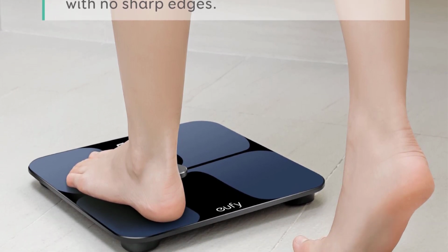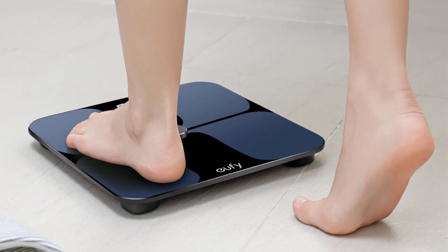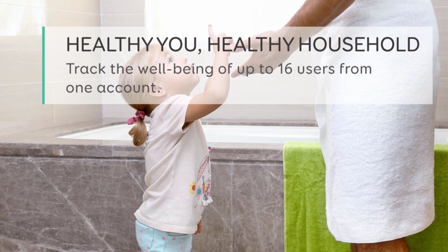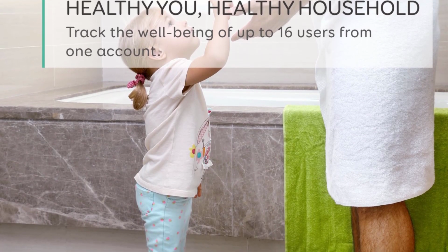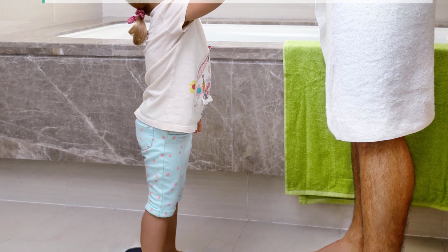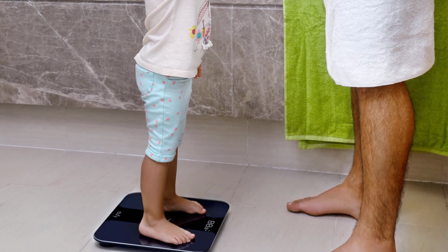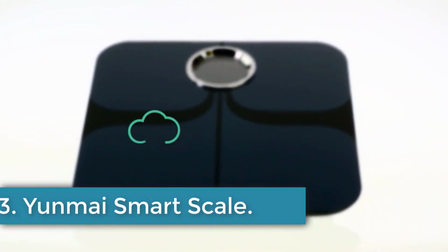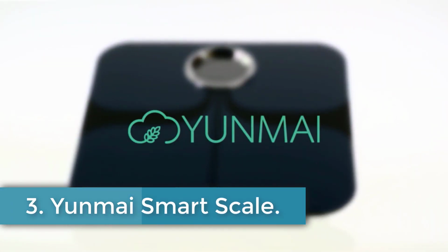The majority of users are happy with the consistency of readings provided. There was one user review that reported he actually had the chance to compare his Eufy readings to a BODPOD assessment, and the Eufy metrics were within 10 to 15% of the professional measurements. Not bad.